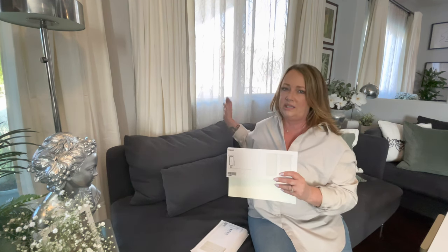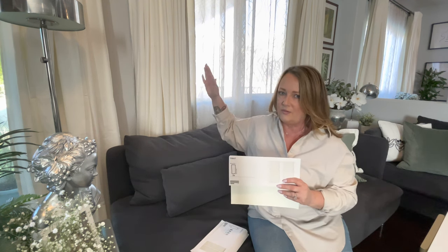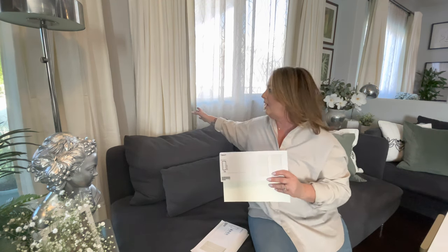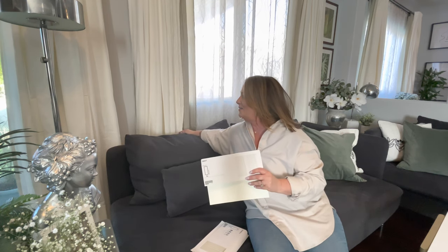I can get away with just using one drop on either side. However, when I close them, it kind of looks like a sheet at the wall. There's not very many creases, not very many pleats. So I like them nice and full, so it costs a little bit extra. So it was $40 for one side.